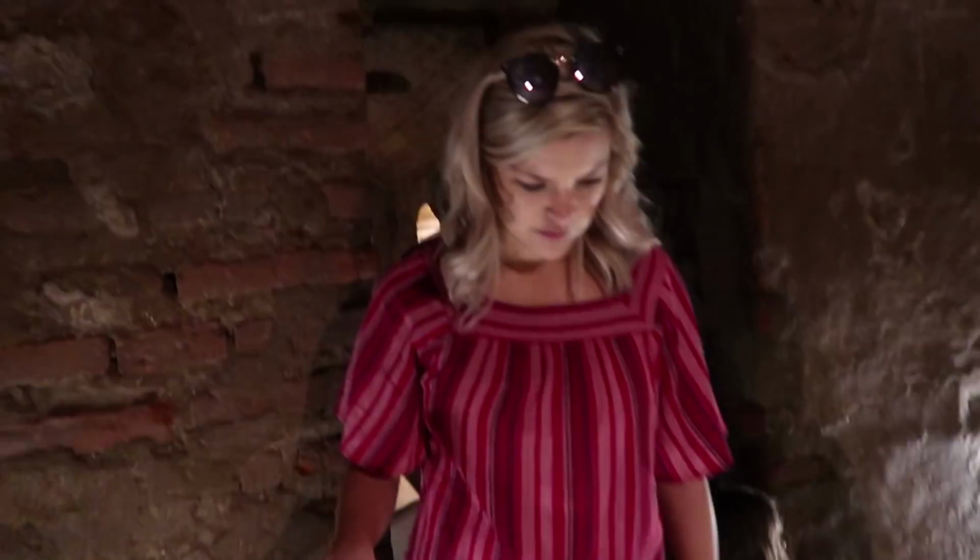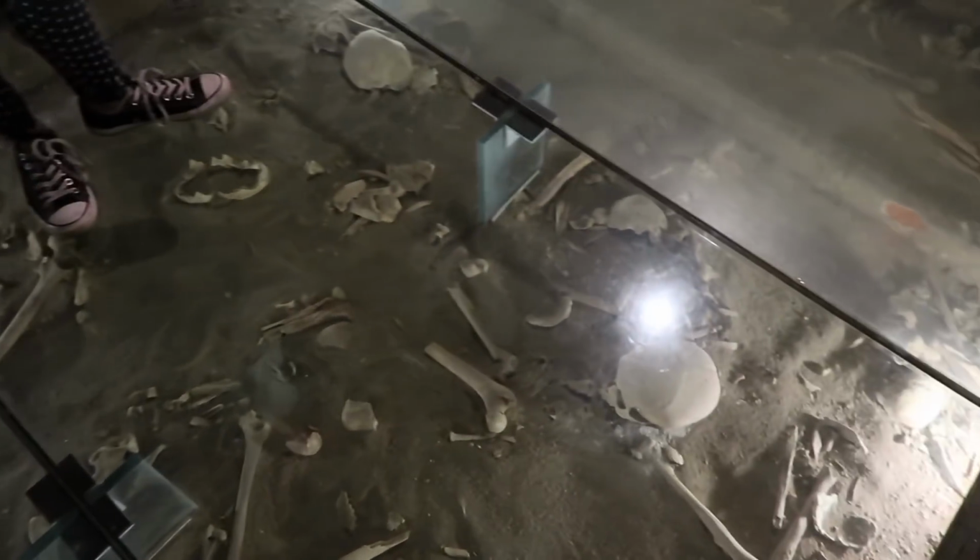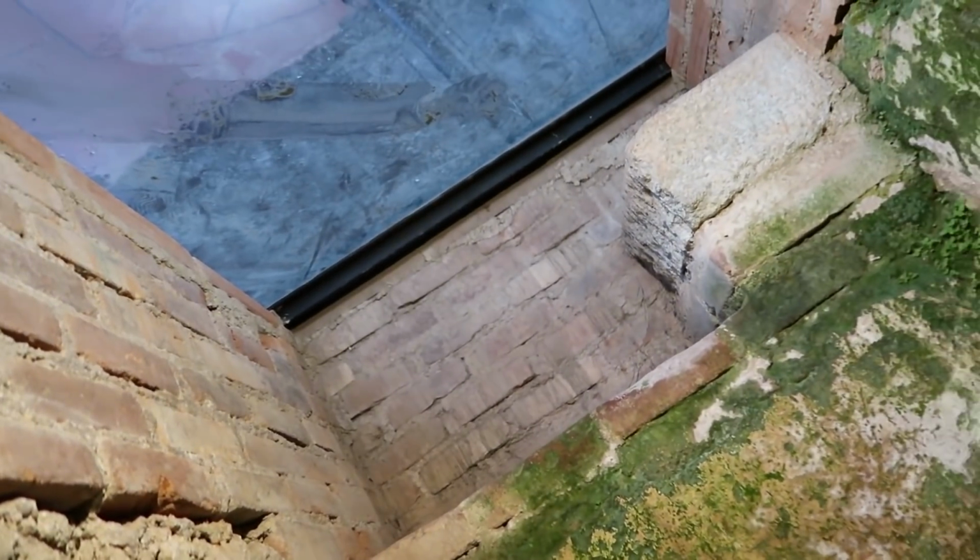Oh, wow. This is where people would live. Oh, this is a secret exit. Okay.